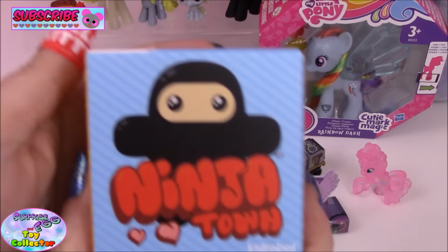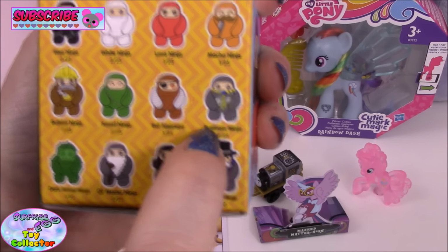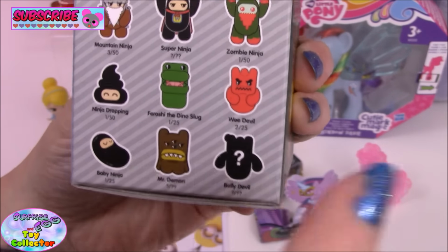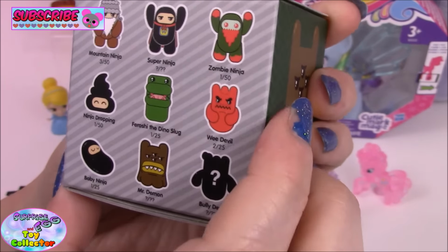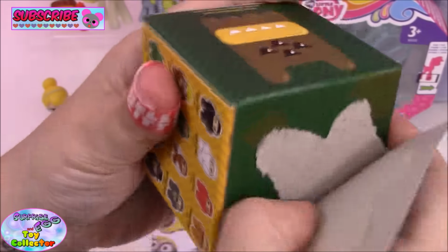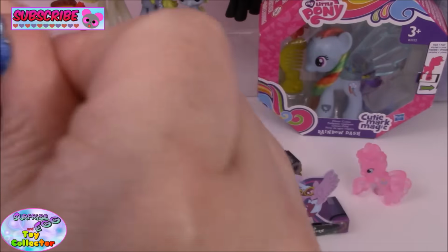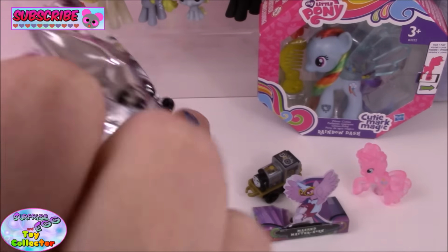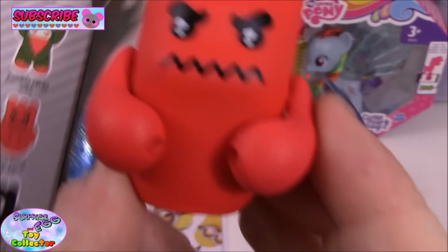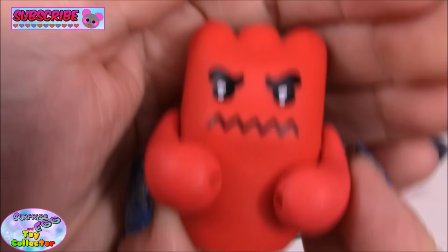Next we have a Ninja Town blind box. So we've opened a few of these. We've already got the Business Ninja, Macho Ninja, Roshi the Dino Slug and the Wii Devil. So I'm really hoping for the Super Ninja. That would be awesome. Let's have a look. Oh, and we have another Wii Devil. And Wii Devil is a 2/25. It's pretty cool.